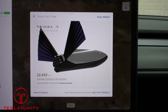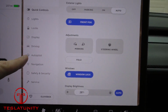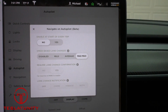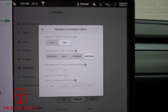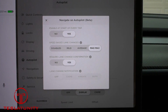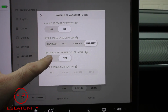Alright, so let's go ahead and jump into the autopilot menu and we'll check it out. I would assume we're going to tap Customize Navigate on Autopilot, and here we go. We will enable it at the start of every trip, and I'm actually sitting here not in park, so let's go ahead and put the car in park. And we will require lane change confirmation?